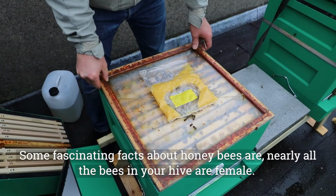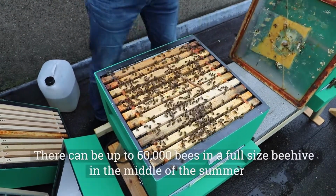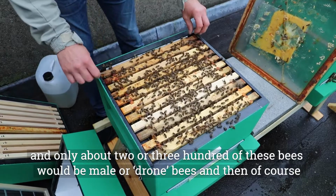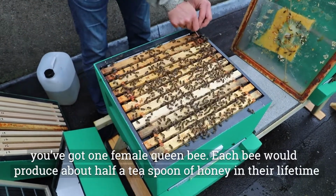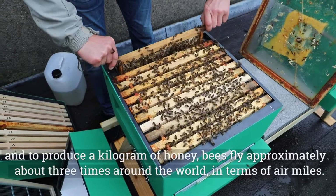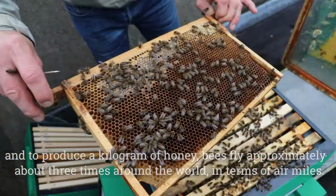Some fascinating facts about honeybees: nearly all the bees in your hive are female. There can be up to 60,000 bees in a full-size beehive in the middle of the summer, and only about 200 or 300 of these bees would be male or drone bees. And then of course you've got one female queen bee. Each bee would produce about half a teaspoon of honey in their lifetime, and to produce a kilogram of honey, bees fly approximately three times around the world in terms of air miles.